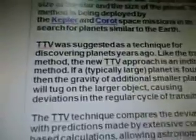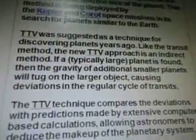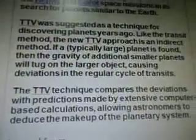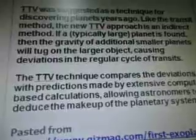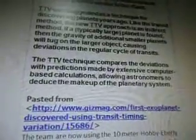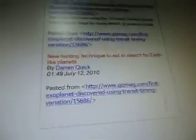Okay, so TTV was suggested as a technique for discovering planets years ago. Like the transit method, the TTV approach is an indirect method. If a typically large planet is found, then the gravity of additional smaller planets will tug on the larger object, causing deviations in the regular cycle of transits. The TTV technique compares the deviations with predictions made by extensive computer-based calculations, allowing astronomers to deduce the makeup of the planetary system. So you go to www.gizmag.com. They've got all sorts of cool stuff there. The team are now using the 10-meter Hobby-Eberly telescope in Texas to study WASP-3c in more detail. That was in 2010 they were doing that. So we'll pop back over to here.